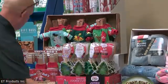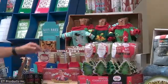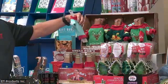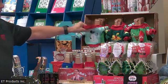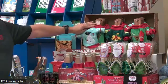All right. So as we move on here, some more Christmas items we have. We do have a holiday wine bottle sweater. So kind of your ugly sweater, but you put this around your favorite bottle of wine. Give this as a gift with the wine or use it yourself, but pretty cool. Comes in a little display like that. So they're for wine bottles at the 24 count.